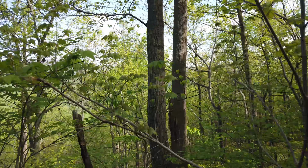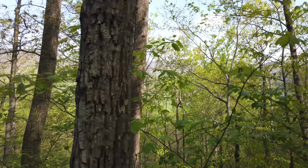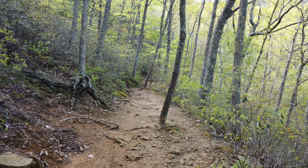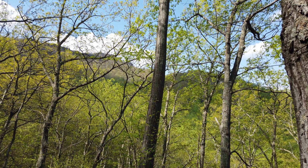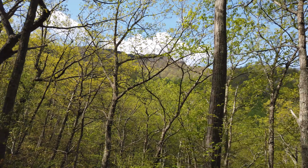I'll try to see. Starting to get some views up here. You can see some mountains off in the distance. We're getting up there. Okay. Where are we going? All the way up there. Way up there. That's going to be a long hike.